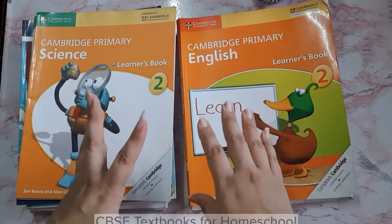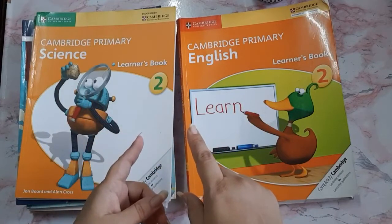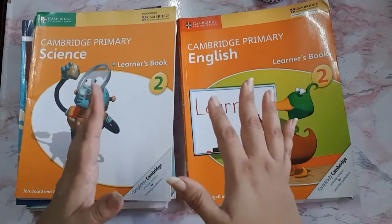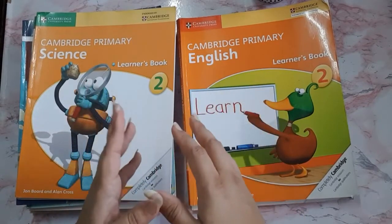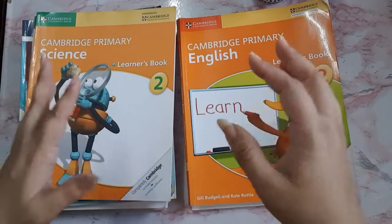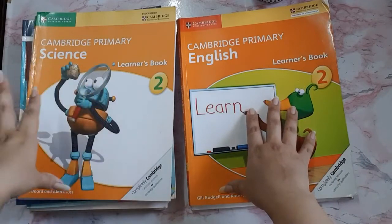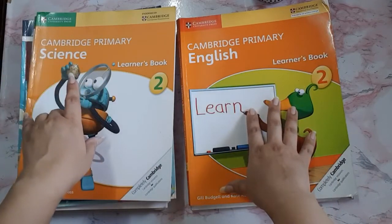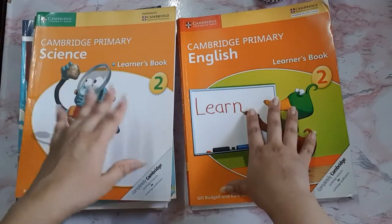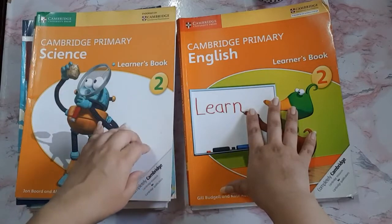So a little bit of background history before we jump in. My daughter is currently in the second grade and more or less, that's the level she's doing in the Easy Peasy online free homeschool as well. And the textbooks that I've chosen are Cambridge, and I also have Oxford in here. And basically, we're following the CBSE, which is a board here in India. So I'm following their curriculum for grade 2.